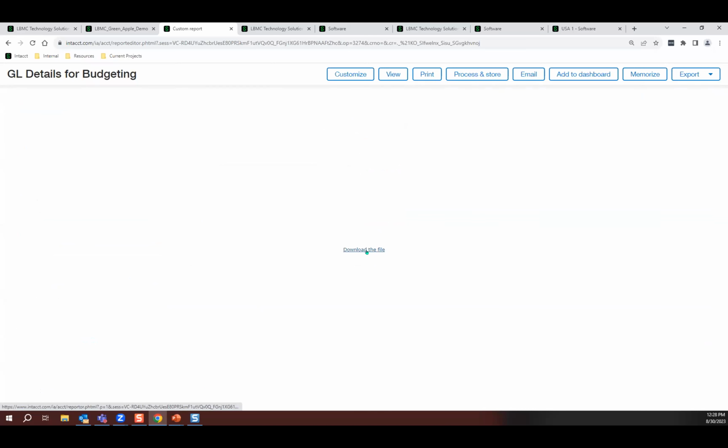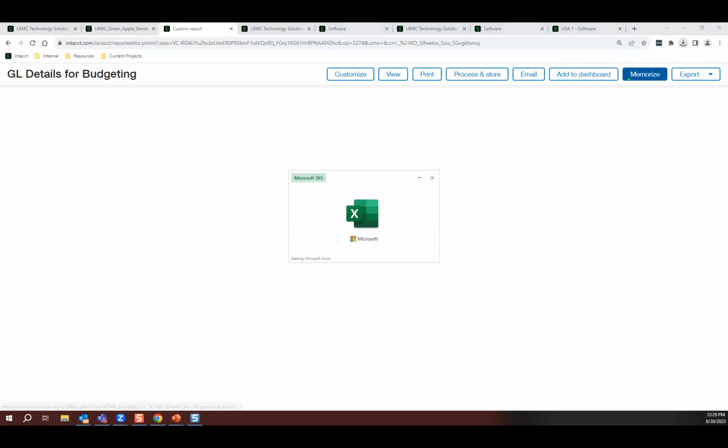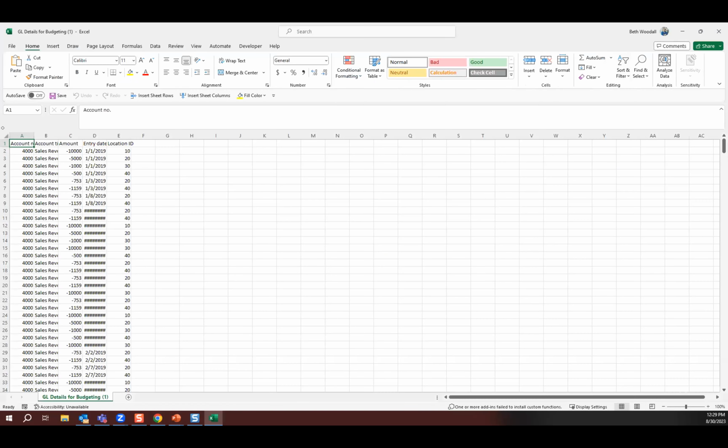Now, while I download that, just a little bit of a caveat here. This is not going to be pretty. We are going to have to manipulate the data a little bit to make it usable for us. But I have a feeling that a majority of the people on this call tend to love spreadsheets and data. And don't pretend like you don't, because I do know that you guys do. We are going to manipulate that data and have a good time doing that.